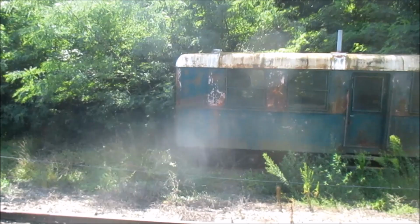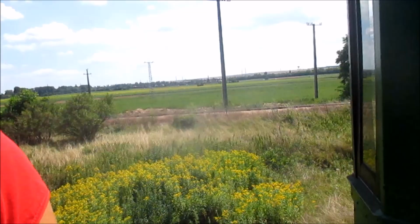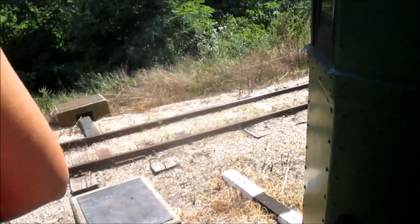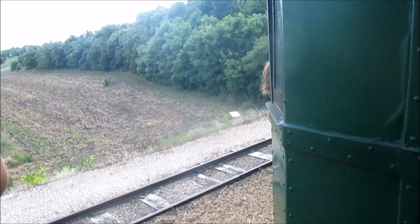Here we are at Nagycenk, although we do not stop here. And there's the junction. Back at Barátság, which by the way is Hungarian for friendship, which is a bit weird. This is friendship station. Don't ask. Here comes the train now. It's going to pass us on the passing loop.